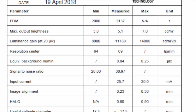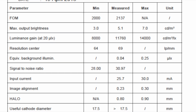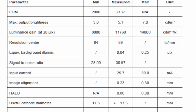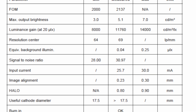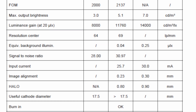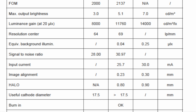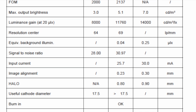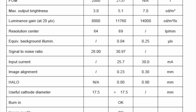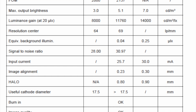And then there's EBI and halo. EBI is how well the tube can perform under low lighting conditions. Halo is the blooming that happens when you look at light. So you want EBI and halo to be as low as possible. How much do specs matter? Well, it depends on you. How much do they matter to you? Every bit that a tube is higher performing is every dollar more you're going to be paying.